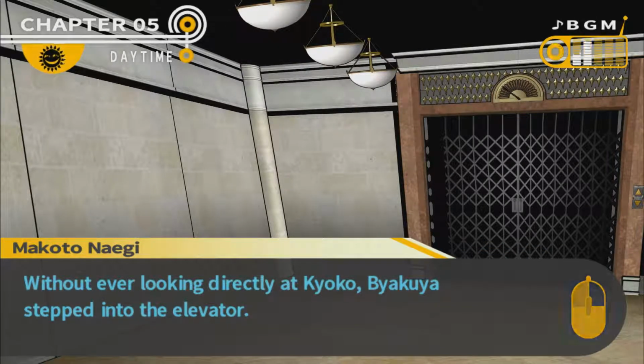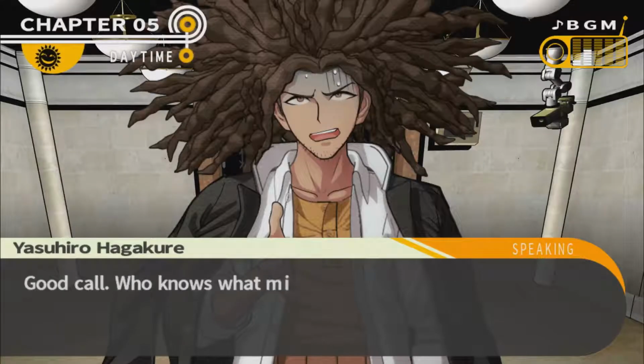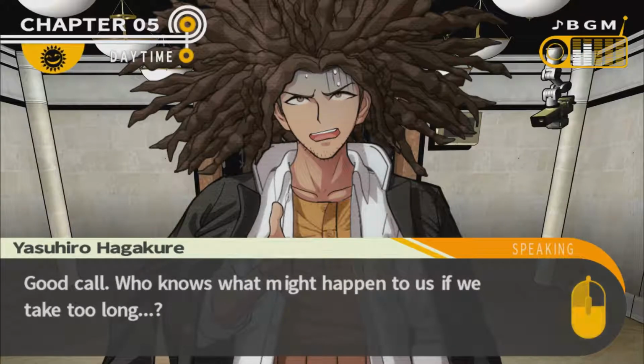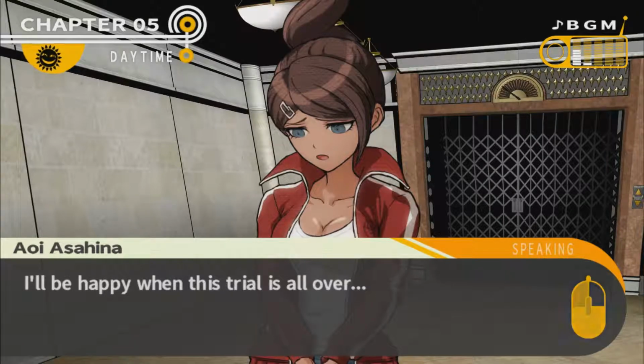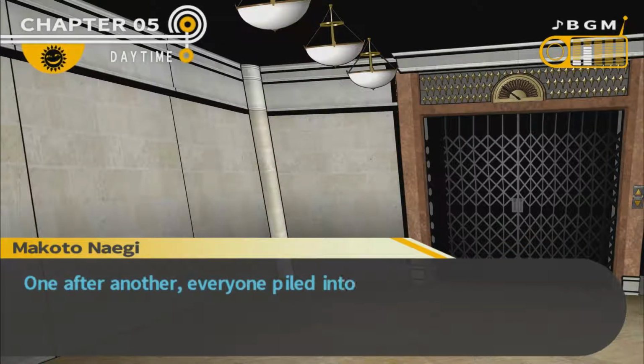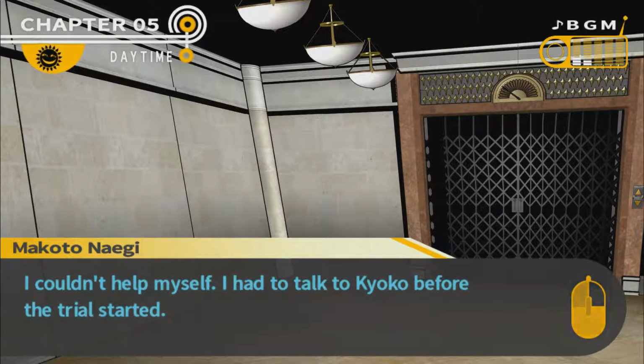Without ever looking directly at Kyoko, Byakuya stepped into the elevator. Master, wait for me. Good call, who knows what might happen to us if we take too long. I'll be happy when this trial is all over. One after another, everyone piled into the elevator. But I couldn't help myself. I had to talk to Kyoko before the trial started.